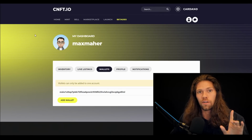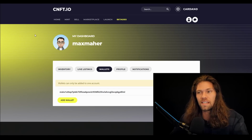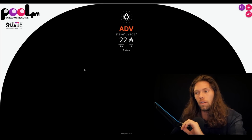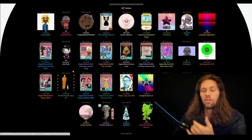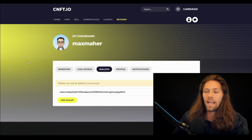Now, one thing that's great about Cardano is your NFTs are actually on the blockchain, which means that you can see them. And there's a website called pool.pm where you can look up your wallet address, and it'll show you which NFTs are in your wallet. Now, I have none in this test wallet, but here's a wallet of someone who has a whole bunch of NFTs in their wallet, and you can actually see them by looking up here. It's pretty cool. So now we need to actually buy an NFT.